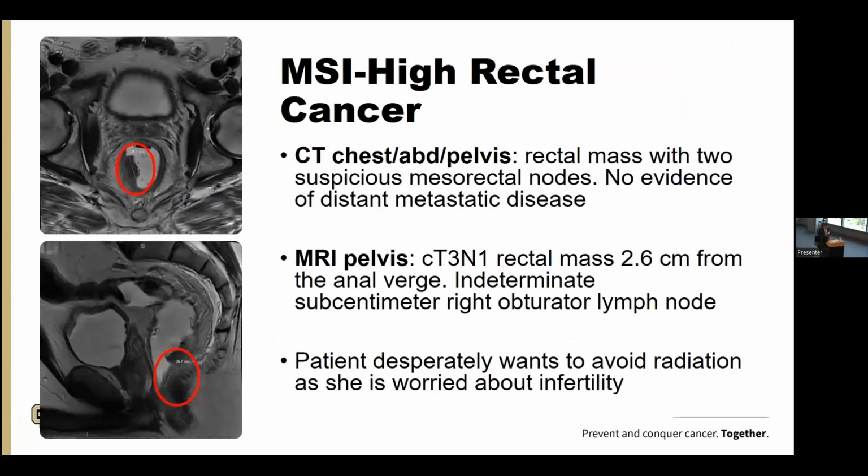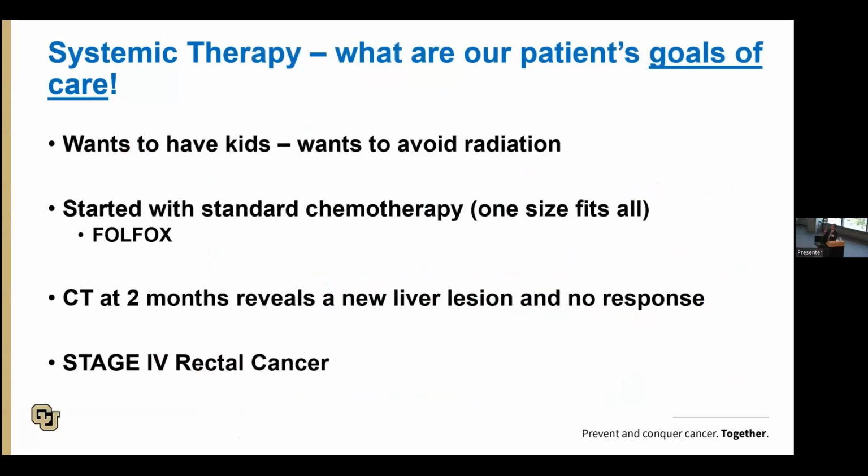Okay, so I'm going to wrap up with this. We're going to go back to our 31-year-old female with stage 3 rectal cancer. She wants to avoid radiation as she really, really wants to have kids, understandably. And so we started with systemic therapy. So this was before the data came out with dostarlimab, which is the data that Dr. Vogel and I both showed you. So what was our best bet? Chemotherapy, right? That was the only thing that we really had at the time. So we started with chemotherapy.